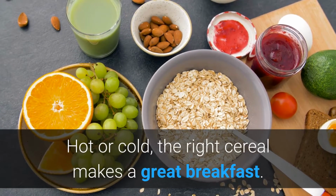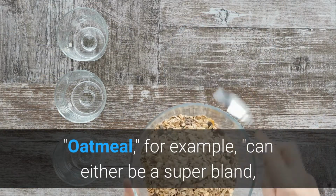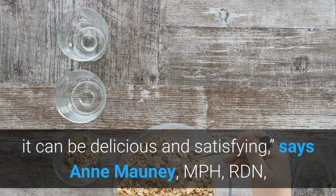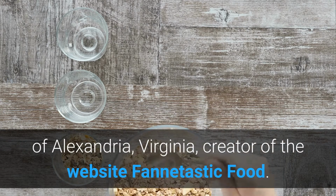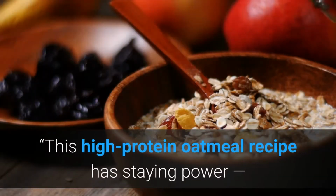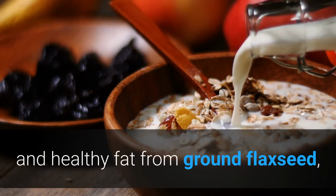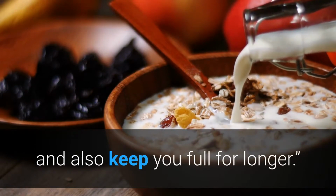Hot or cold, the right cereal makes a great breakfast. Oatmeal, for example, can either be a super bland, boring breakfast that leaves you hungry an hour later, or, done right, it can be delicious and satisfying, says Ann Mani, MPH, RDN, of Alexandria, Virginia, creator of the website Fantastic Food. This high-protein oatmeal recipe has staying power, and is made diabetes-friendly by the addition of protein from eggs and milk and healthy fat from ground flaxseed, both of which will help keep your blood sugar more stable and also keep you full for longer.